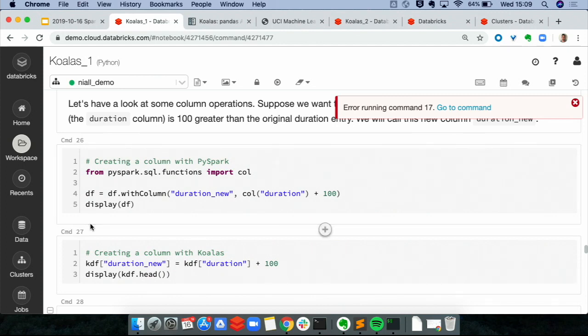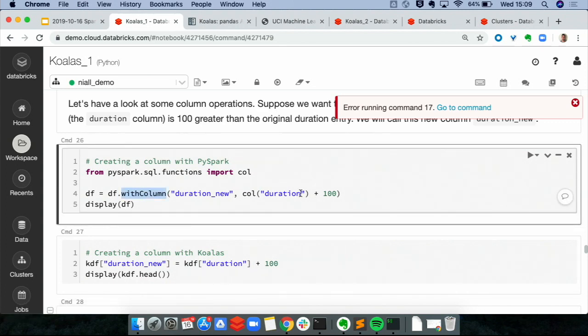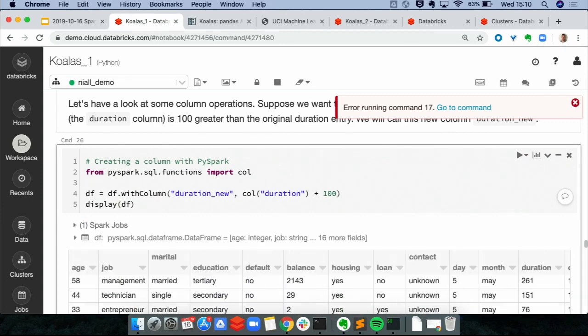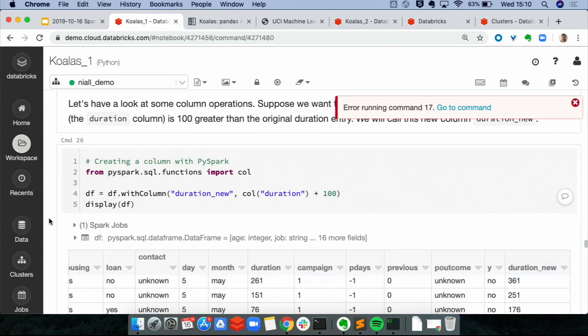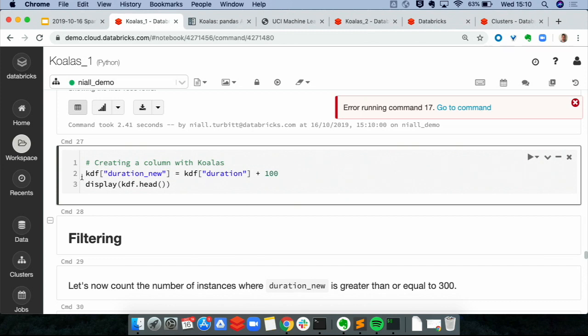Because a Spark data frame is immutable, what we're having to do is actually create a new data frame each time and call this withColumn function. So I have my Spark data frame dot withColumn. I'll specify duration_new to be the name of the new column, and then use the col method plus 100, which will give me the duration_new column, which is the duration column plus 100. And I'll see that just at the end. To do the exact same in Koalas, what I can do is use exactly the same syntax as Pandas. So specifying my new column, duration_new, and I can just add 100 on, like so.